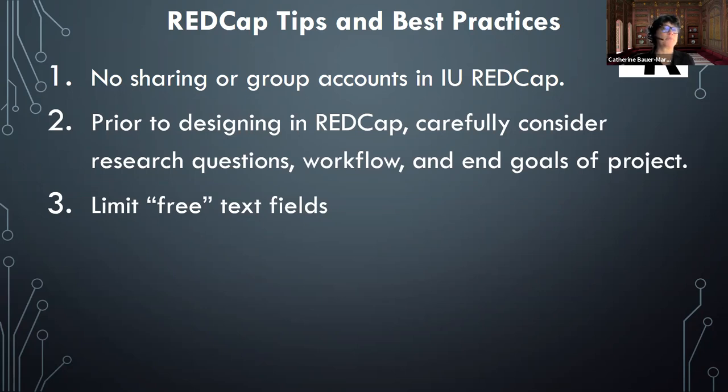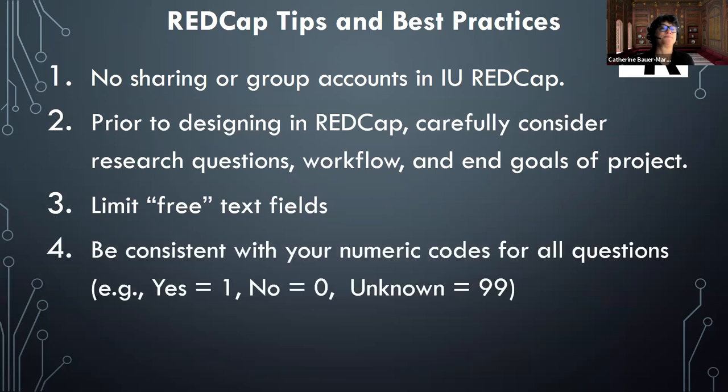Why would that not be a good example? Because there's 50 states. We want to make sure that we know what state they live in, not that they live in IN, which is Indiana, or they're living in PA or PO and they forget what the abbreviation is, or they spell it different ways. So when we say limit free text fields, just think about the fields that have to be free text. If they don't have to be free text and you have some predetermined options, use those. It's also really hard to do data analysis and you end up with a lot of cleaning. So it's just a helpful tip.